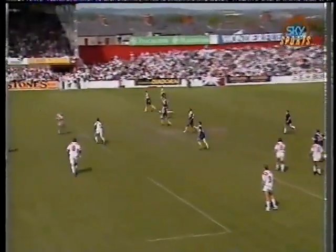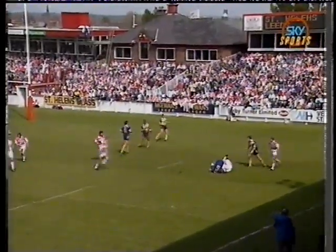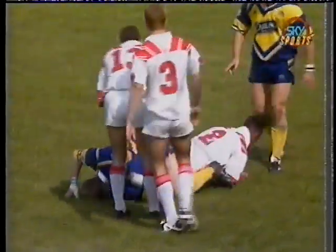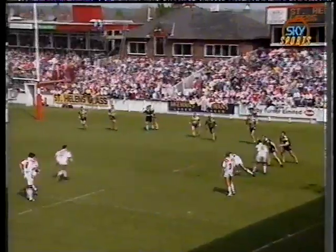St Helens then in possession with Shane Cooper. Misses out Griffiths, goes on a run himself. The Saints captain out to the wing to Alan Hunt. He's got Connolly in support, but that's a wonderful tackle from Simon Irving. Cooper the dummy half. George Mann.